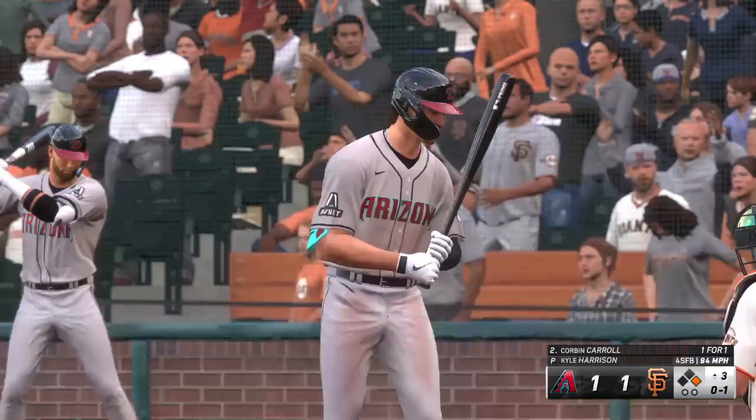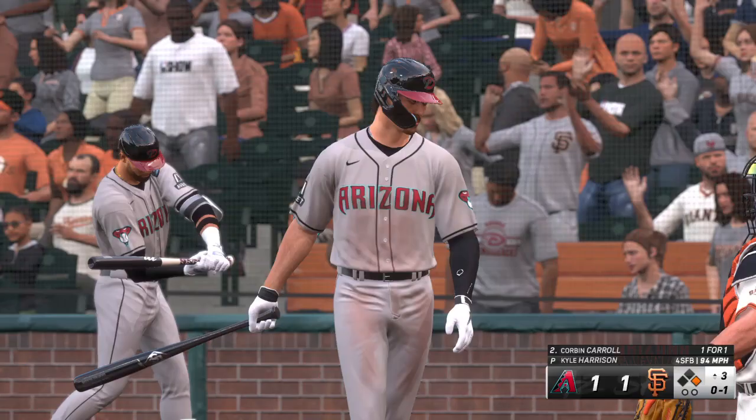That's in there. If you're a base runner, you've got to stay dialed in here. Look for anything in the dirt. Try your best to get into scoring position.